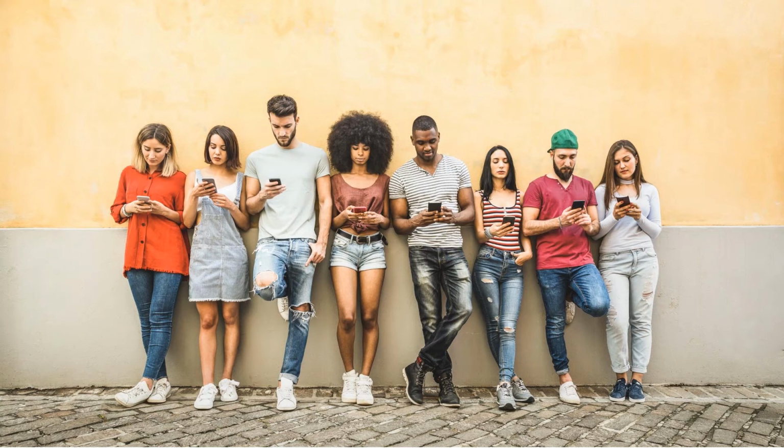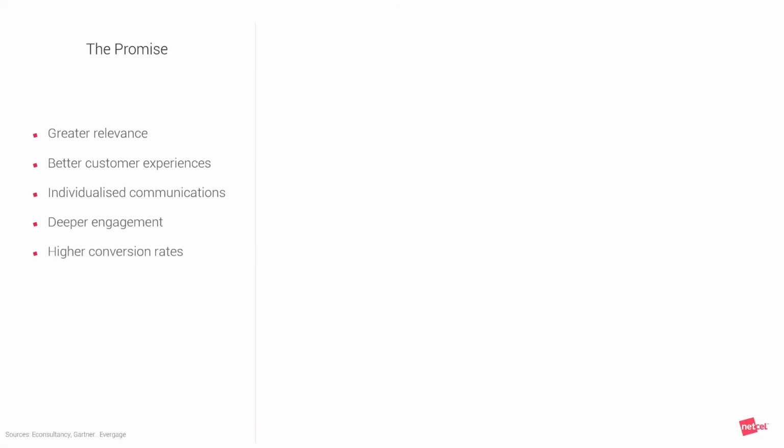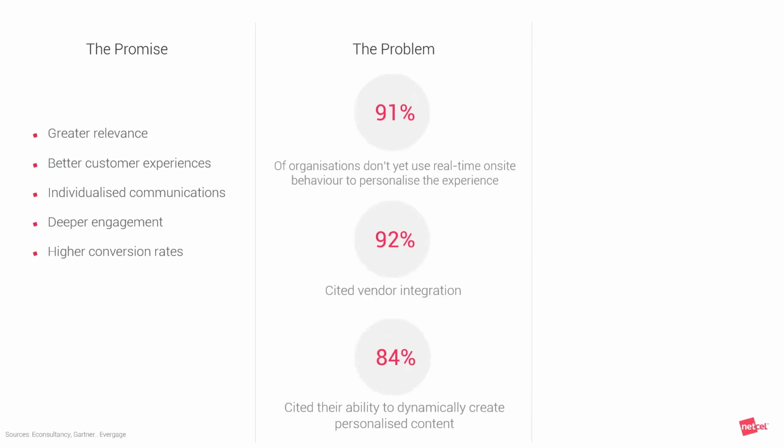and something that we're used to as a society and as digital users. But I think it's fair to say that the promise of personalisation for many organisations hasn't delivered to date. It's still seen as a challenge for many organisations for a number of reasons. 91% of organisations don't yet use real-time on-site behaviour to personalise the experience. That could be around integration of other systems, the ability to dynamically create that content. There are a number of factors out there that are hindering people.